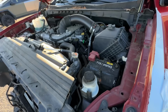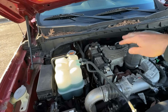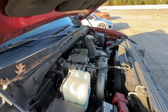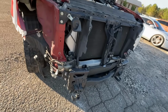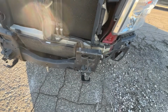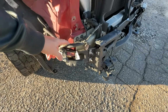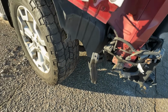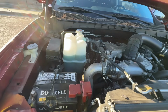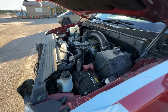Let's see if we pop that hood open. All right, guys, it does not look deleted. All the DEF system's still there. Nice. Not too bad at all. The frame looks okay. Little buckle over there. Cooler looks good. Not bad. Not bad at all.